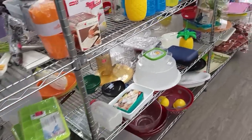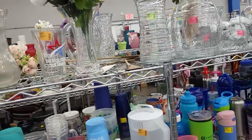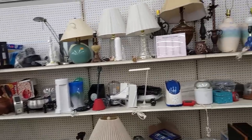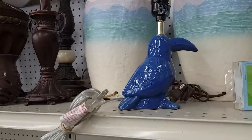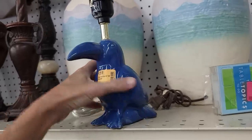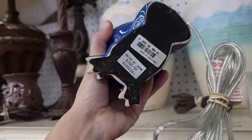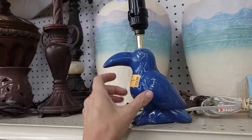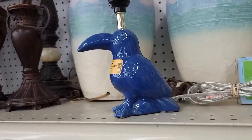Let's see what we got here. Plastic stuff, and nothing exciting. This is their small appliances and lamps. I just see the cute little toucan lamp. Okay, let me see. How much are you? $7.99. That's not bad at all. He's not old or anything, he's a 2019 model. I do kind of like him. All right, I think I'm going to grab him too.